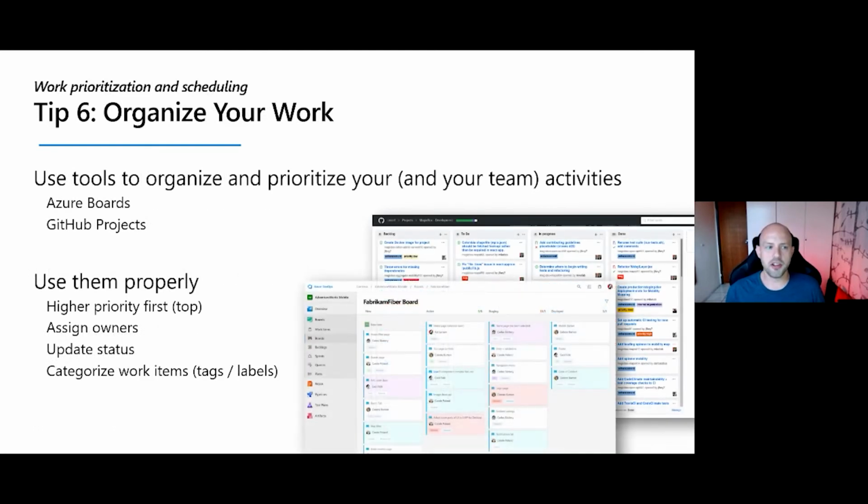Talking about the similar thing and how you should organize your work. Again, we have a bunch of tools here, but try to use tools that are specifically done for organizing and prioritizing your and your team activities and work, like Azure Boards, for example, or if you use GitHub, the GitHub project boards that you see in the background. But using them is just the start.